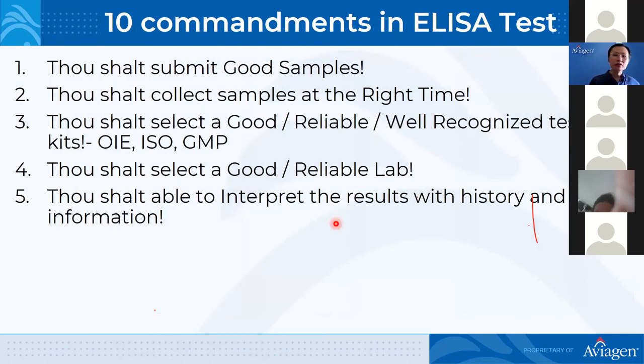This is a very old slide written by myself many years ago. I thought, you know, if we want to perform a good ELISA test, you need to have a good sample, good sample in, good result out. Okay. If you can't collect the samples at the right time, collect a couple of samples and compare them. At that time, I didn't have a chance to utilize PCR much because it was many years ago, but now it's affordable.